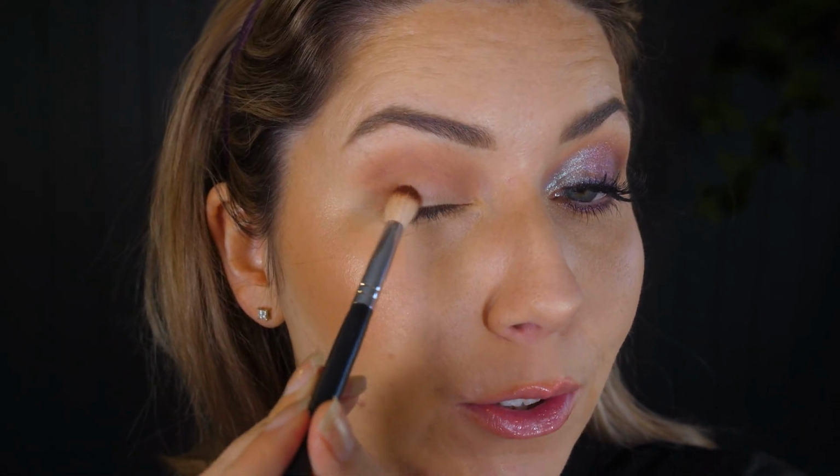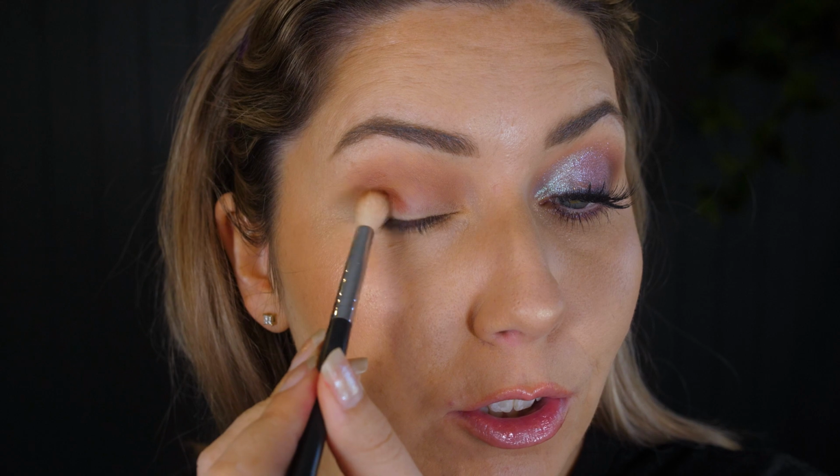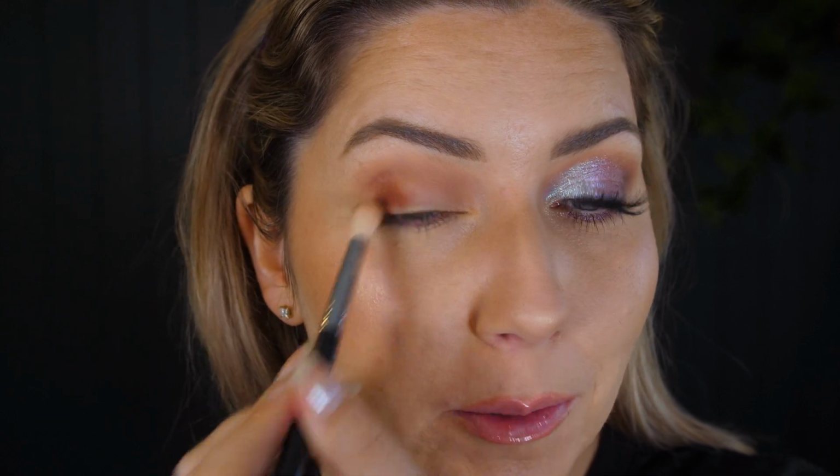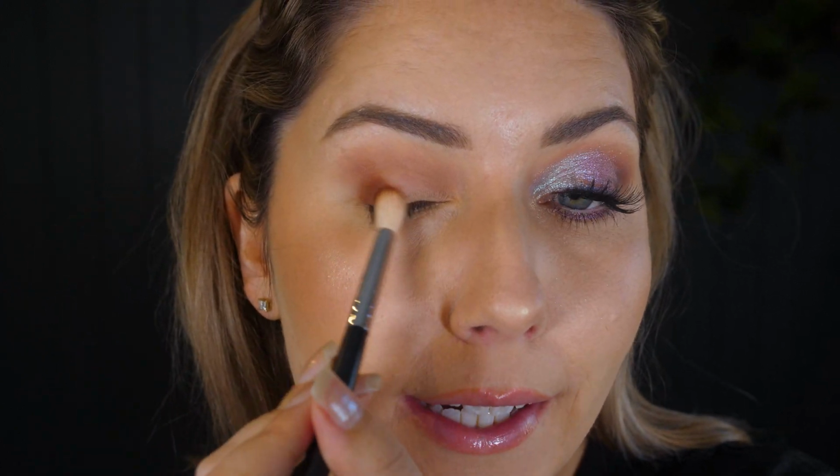Now we're going in with the shade Mars, and this is going to be packed onto the outer corner. So pretty much what I'm doing is replicating the base that we did on this eye here, just with different shades, also in hopes that creating two different eye looks, they will kind of also complement each other because they were created in a similar way.